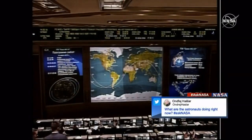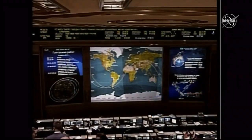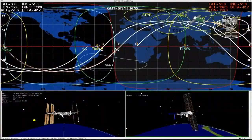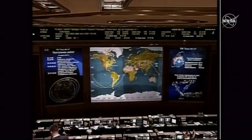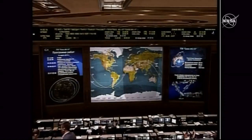The International Space Station is currently 254 statute miles over the Pacific Ocean just east of Japan. The Soyuz, you can see right behind it on this map, is going to be chasing it down over the next 6 hours. The crew on board the International Space Station, just waking up, and of course watching the launch of their crewmates. They have shifted their day to accommodate the arrival of the crew just 6 hours from now.